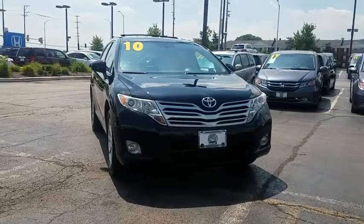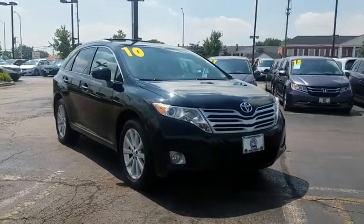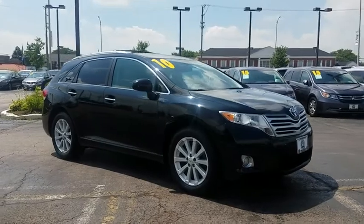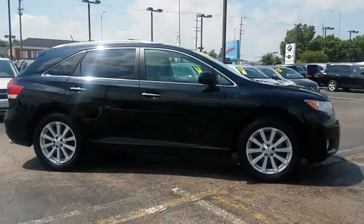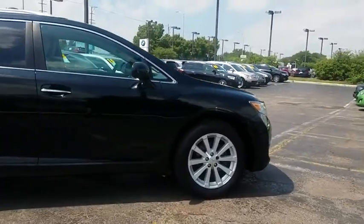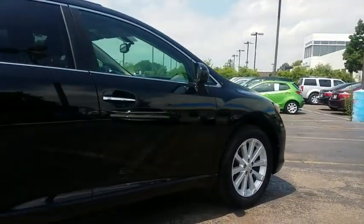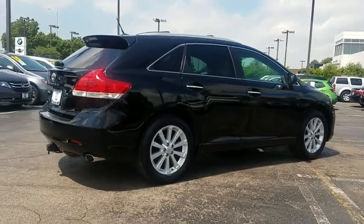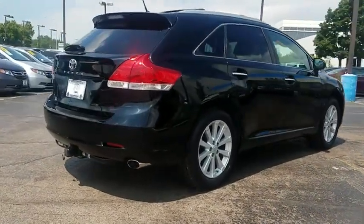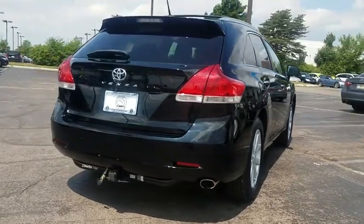The 2010 Toyota Venza. Toyota Venza blends the attributes of a crossover SUV with those of a wagon. Venza boasts a spacious interior, a powerful and efficient engine, a pleasant driving demeanor, innovative interior storage, and strong crash test scores. You're more than one thing, so is Venza. This vehicle has less than 90,000 miles.